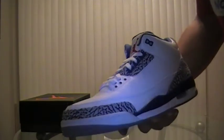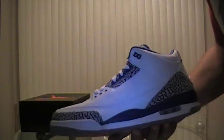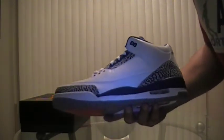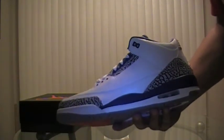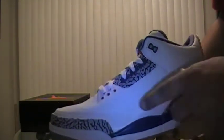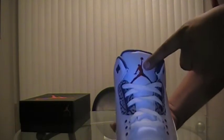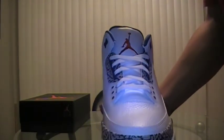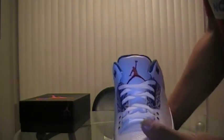One thing that they did keep the same, so I really wonder how difficult it was for them to produce these shoes. Man, Nike's making an assload of money off of these. They kept the exact same shoe as the cements and just changed like 3 things. They kept the same red eyelets here, which I like. They have a red Jumpman on the front, but it is a different color red. The red on the cements is kind of more of a fire red, where this one is a little bit darker of a red.